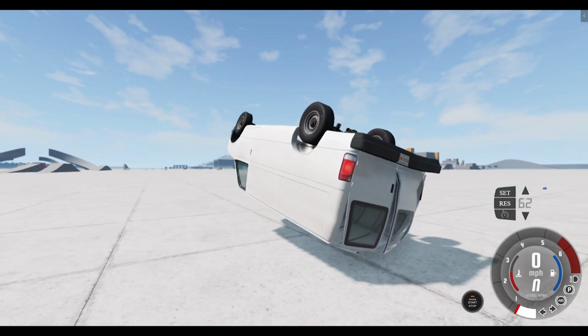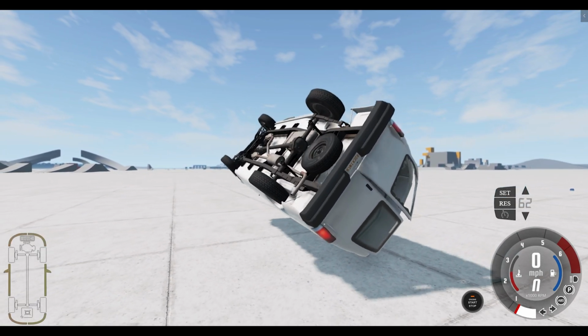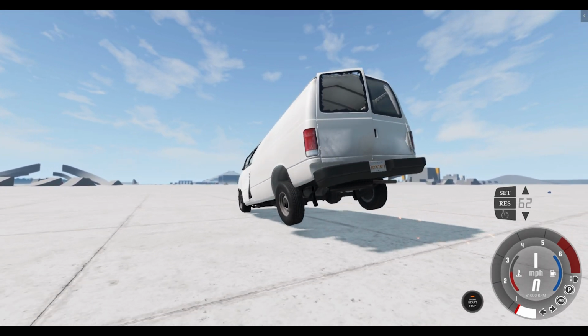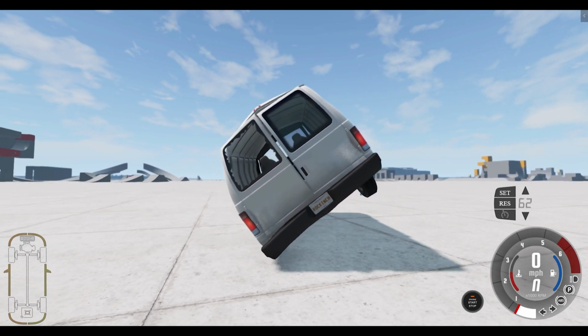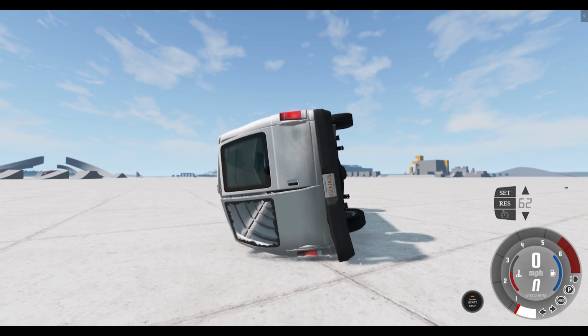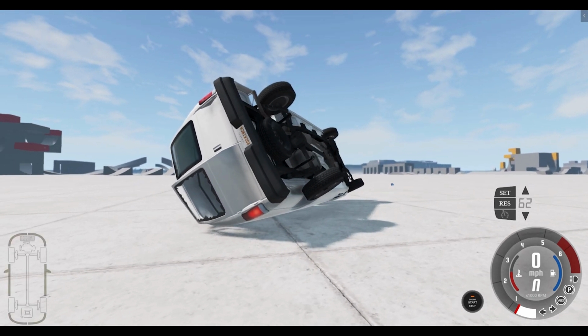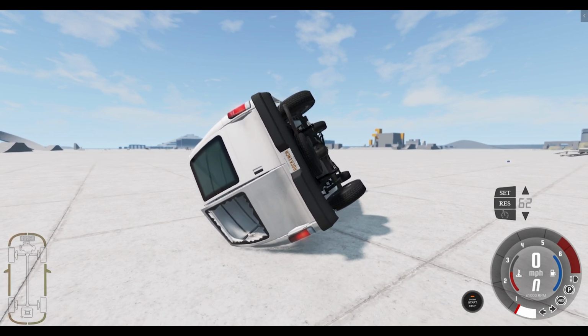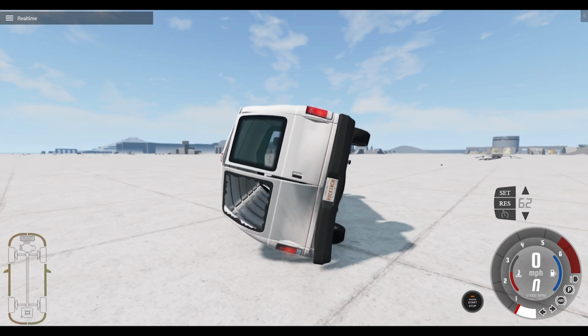This is why I like using the auto rollover ramp sled as well, because the sled goes at the same speed all the time, so there's no differentiations between that. There's no unfair speeds that are going to be occurring with it between vehicles or between rollover tests with one vehicle, so it's a good reason to use that sled over just a normal ramp.